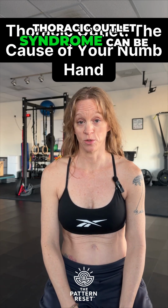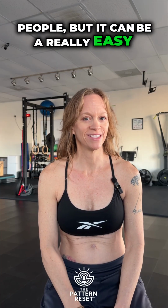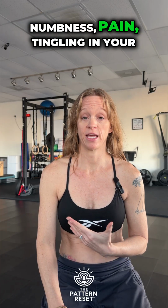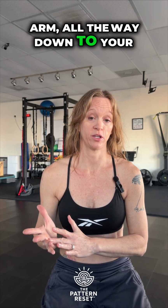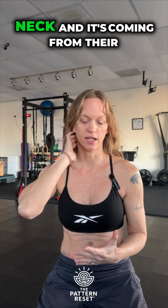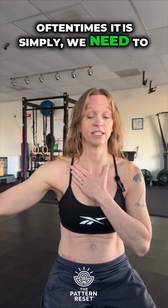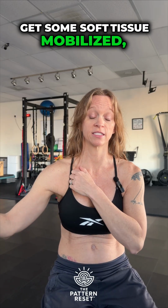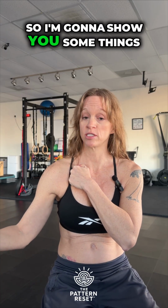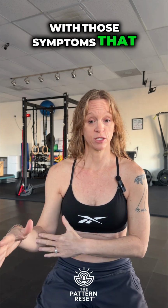Thoracic outlet syndrome can be extremely problematic for people, but can be a really easy fix. If you are experiencing numbness, pain, tingling in your arm all the way down to your hand, a lot of people start to get really panicked that it is their neck and it's coming from their spine. Oftentimes it is simply we need to get some soft tissue mobilized, maybe the clavicle or collarbone mobilized. So I'm going to show you some things today that will hopefully help with those symptoms that you're experiencing.